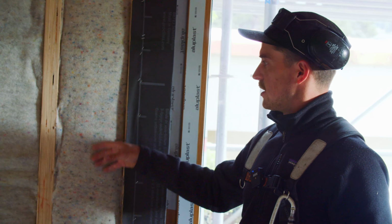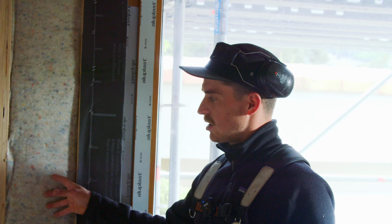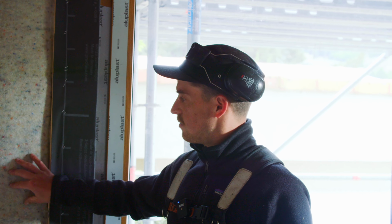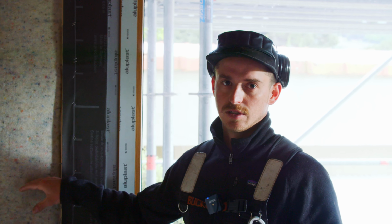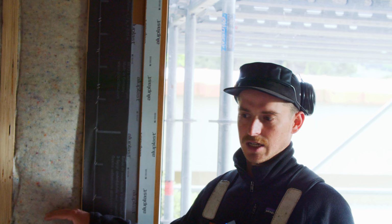And the awesome thing about Terra Lana wool insulation is it's again using a product of sheep wool in New Zealand, so it's feeding another industry. So we're not importing fiberglass material or other insulation. We're just supporting a New Zealand-made product. You're reducing your carbon footprint, and there's more embodied carbon going into your home.